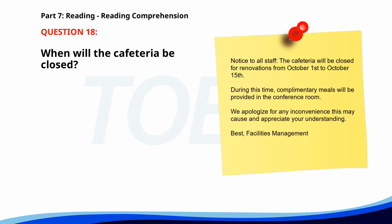Number 18. Notice to all staff. The cafeteria will be closed for renovations from October 1st to October 15th. During this time, complimentary meals will be provided in the conference room. We apologize for any inconvenience this may cause and appreciate your understanding. Best, Facilities Management. When will the cafeteria be closed?